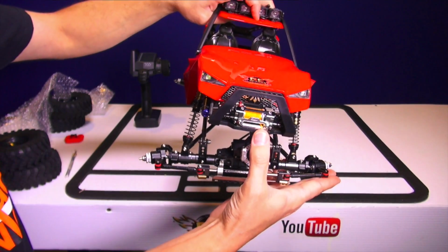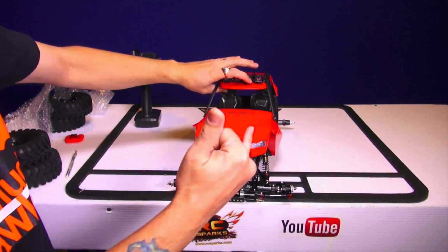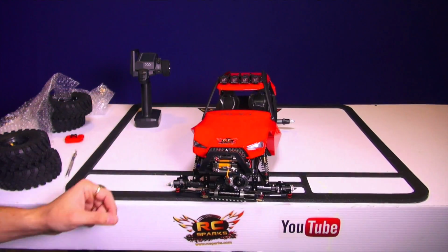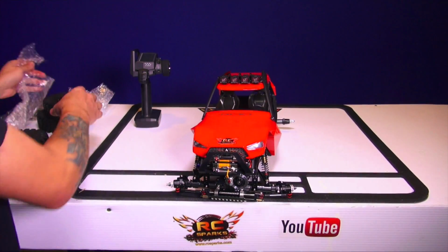Okay, so winch on the front. I was so lucky to get that. Thanks, guys. Super cool. It even has a free spool switch on it, but I'll get to that.